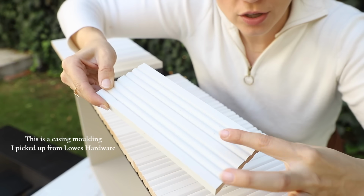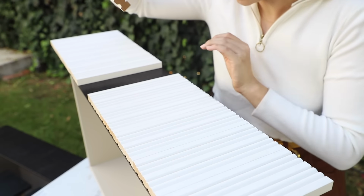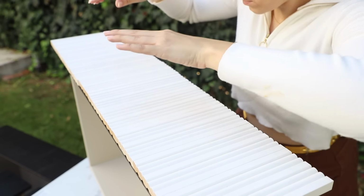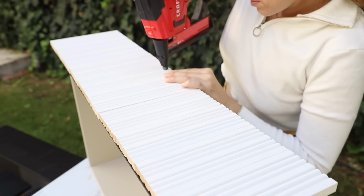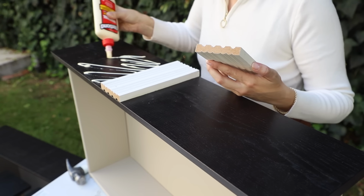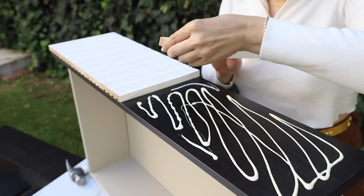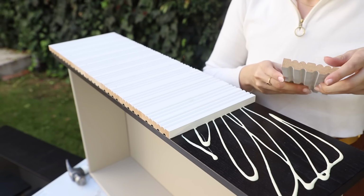Slide this out. It has the reeded kind of look on the front, but the back is also pretty cool. Still prefer the other side, but that's so cool that you could use it both ways. So we're gonna use some wood glue. Make sure it didn't go all the way through. Nice. And we'll come back and put caulk on those edges. Since this isn't structural or anything, it's just decorative, so it'll hold a lot. You have to work a little bit fast, making sure that all the edges are really even.